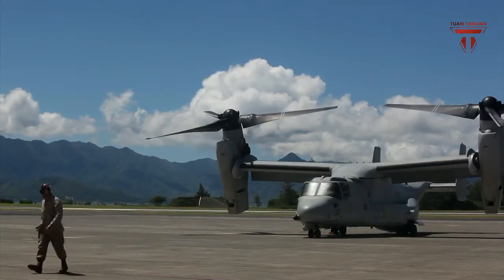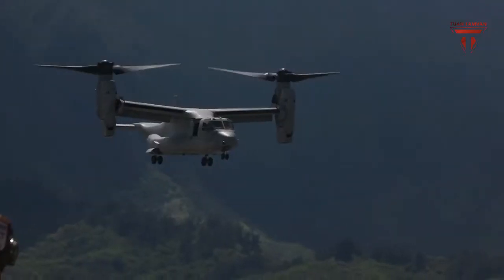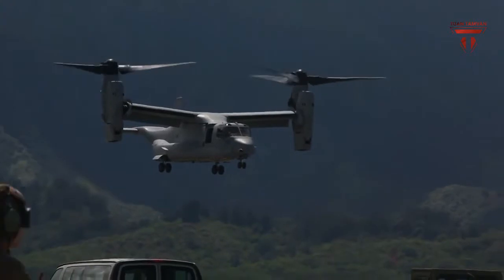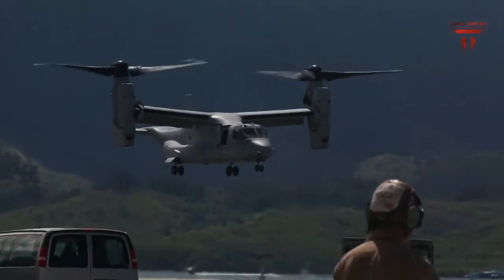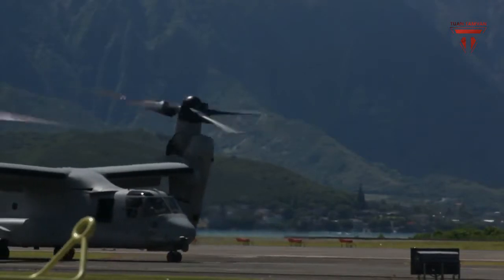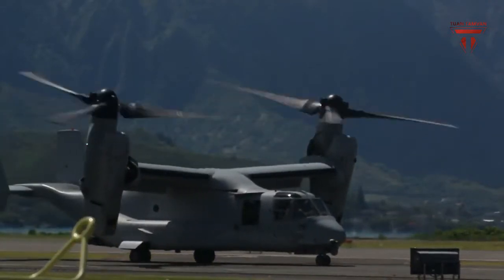The Corps has also been developing technology to better network Osprey aircraft through an effort called Digital Interoperability, or DI. This networks Osprey crews such that Marines riding in the back can have access to relevant tactical and strategic information while en route to a destination.